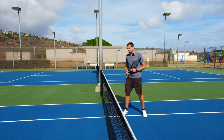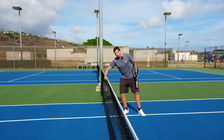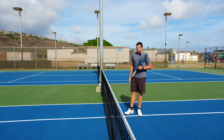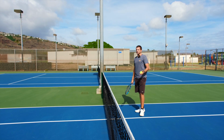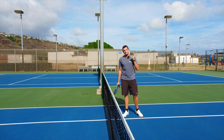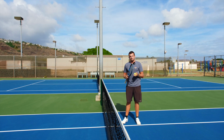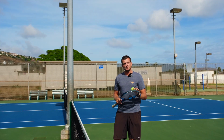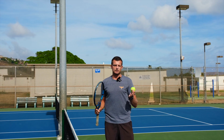If you give it too much backspin, it might bounce back into the net. If you don't give it enough, it might not come back to you. Now, these little exercises seem kind of unimportant, but I promise you they help immensely to build up a certain amount of feel for, first of all, slices, but also for the amount of power that is required on your shots to do certain things.